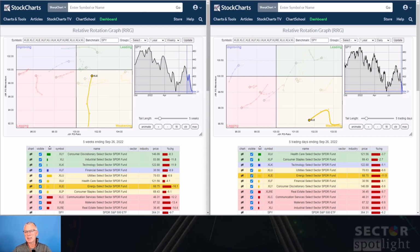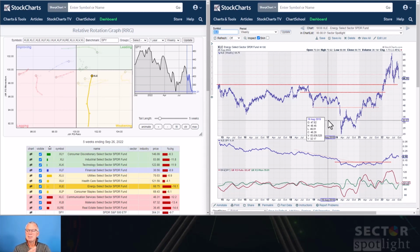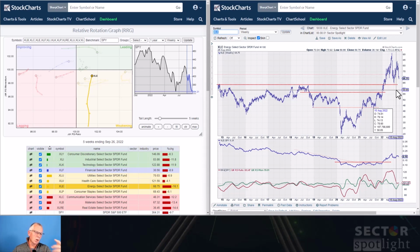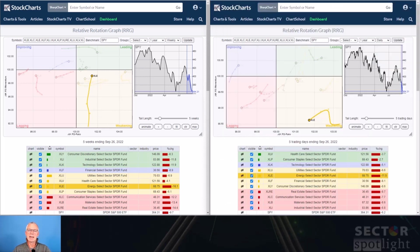And if I bring in the price chart for energy, then I can see some weakness. From a price perspective, it's definitely possible that we can drop here. But it's definitely not one of the weaker sectors in this whole universe. So I'm not entirely sure whether the seasonal expectation actually plays out in real life. For that, I would like to see a weekly XLE tail that is actually moving towards the lagging quadrant. So I'm not entirely sure whether that seasonal pattern for the energy sector is actually going to pan out this year.